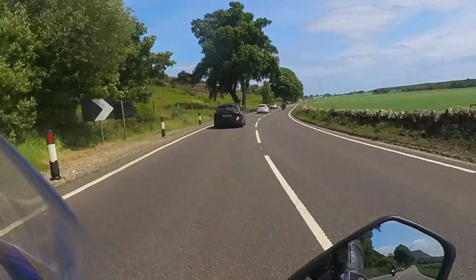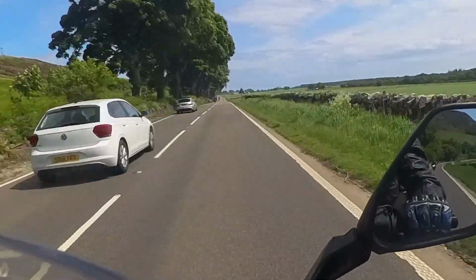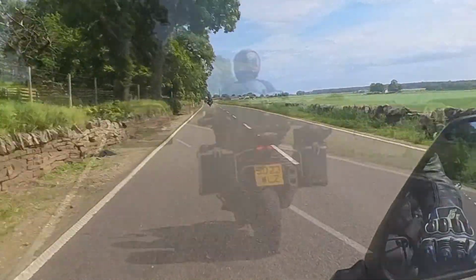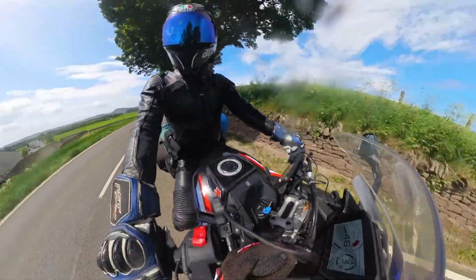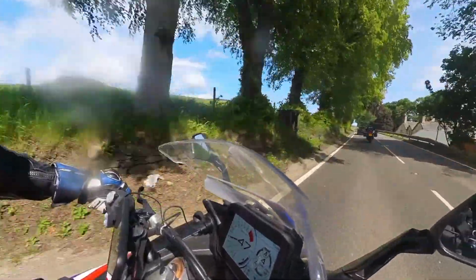But the landscape here, it's not Highland landscape. This is more like Yorkshire to me. Little stone walls and dales. Could be in West Yorkshire here. Now, unusually, we've got a biker in front of the car in front, slowing down the car. Some people like to take a leisurely pace.